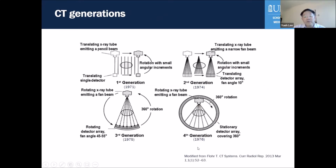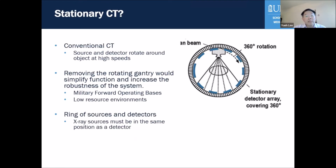They did try to invent this fourth generation idea where the source rotated around a ring of detectors, and this is called an electron beam CT, or one of the manifestations was an electron beam CT. But unfortunately, these were too expensive to keep around, and there are no companies making these anymore. There might still be one or two functional ones out there, but they're very long in the tooth at this point in time. So I like complex problems.